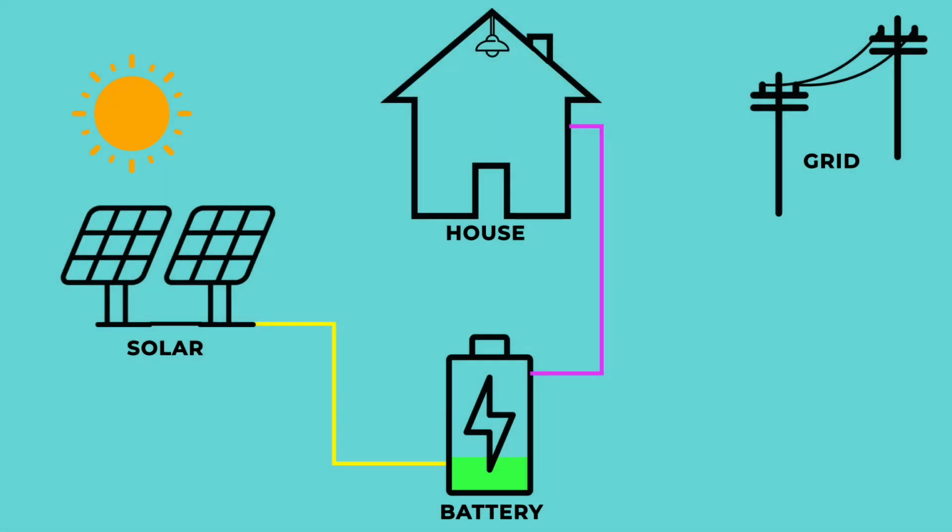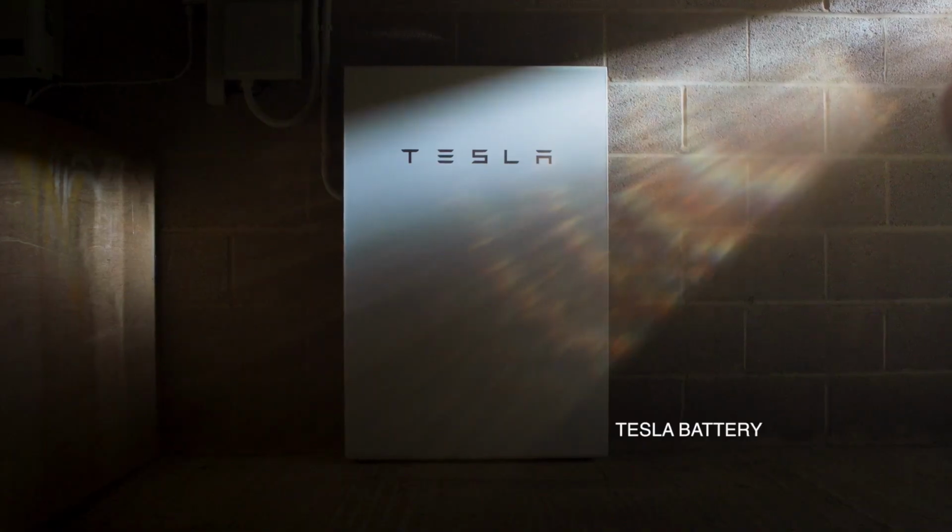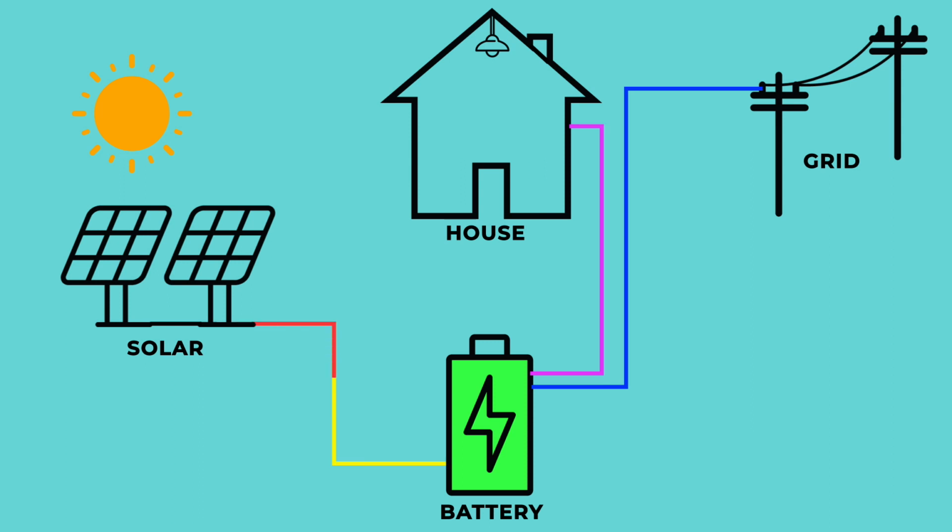These systems are quite costly, so that can be a disadvantage. They also do not do well in cloudy places as they rely on good sunlight coverage. More advanced systems like the Tesla Powerwall system in the US allows you to sell excess power from your batteries into the grid to help them supply power where it's needed the most.